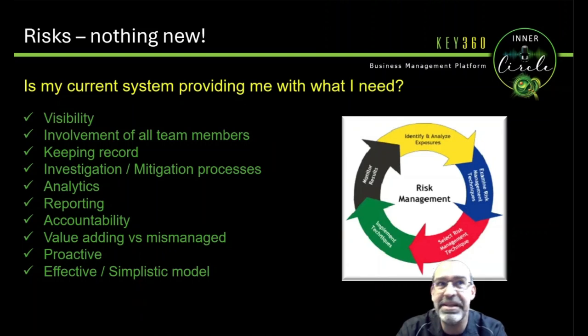Is it something like KEY360 that's cloud-based, accessible at any time, any day, anywhere in the world, and also backed up with multiple redundancies? Is it something that you really can be proud of, something that you can feel secure with, something that will always be available to you, and includes all of the tools that you might need? Something like analytics. We've got business analysts and all the different analysts inside project management and business management these days, who are very interested in risk management and how big a part that plays in the overall management of our business or our project.